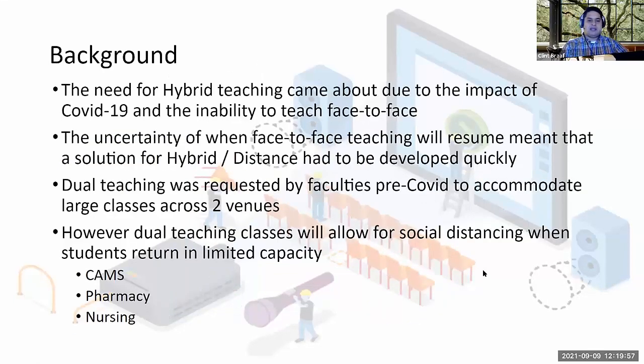Just to give you some background on the project. The need came about because of the impact that COVID-19 has had on our teaching and learning practices and our inability to teach face-to-face the students who traditionally used to come to campus. There's been a lot of uncertainty around when the students will actually return to campus, but what are we going to do once they do?